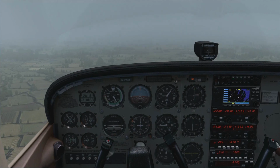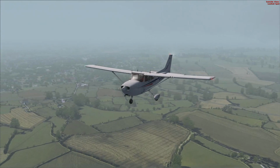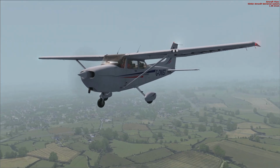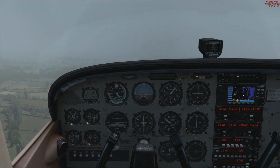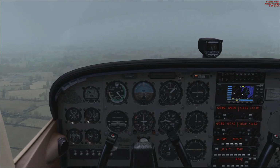1,100 feet. Good scenery though, very good scenery. Look at us go. Probably go a bit faster to be fair.